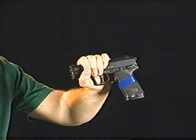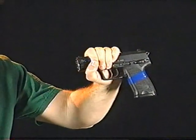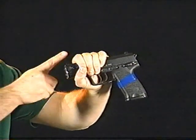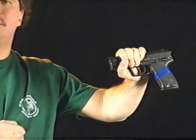In this situation, if we grab the slide area of the gun in a defensive motion, the slide will not be able to cycle another round, because the slide will be restricted in movement, which will prevent it from cycling another round to be fired.